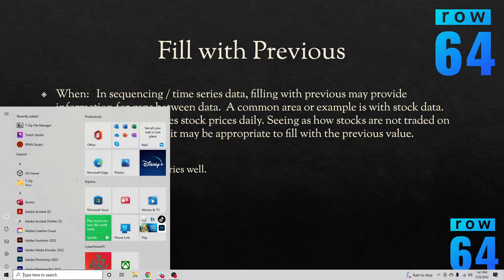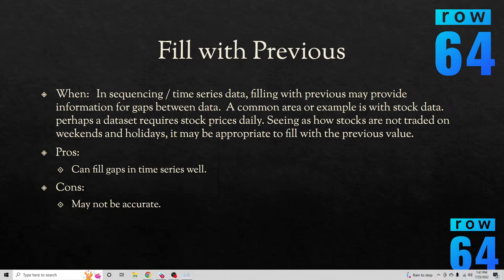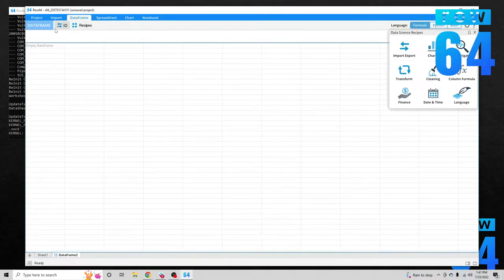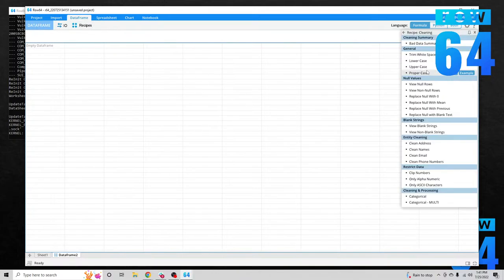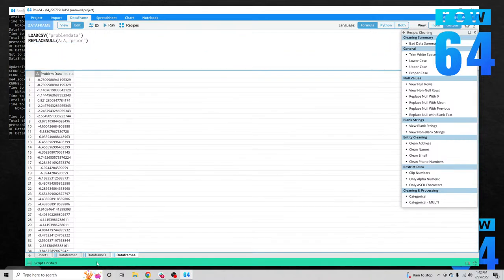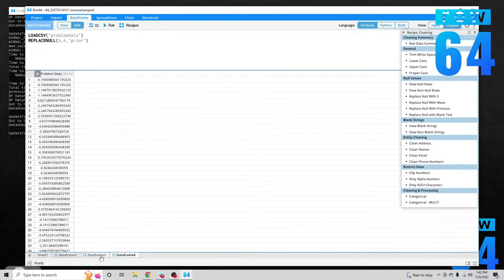So I'm just going to highlight the data science recipe that sits with fill with previous. Again, open up Row64, jump into data science recipes, go ahead and click on cleaning, and we have fill with previous here. I know we didn't pop in earlier to fill, replace null with zero, but it's here as well. So I can pop in both here and then show you both of these. So you have two data frames. I clicked example on both of them. We're always working with the same data set here as an example.